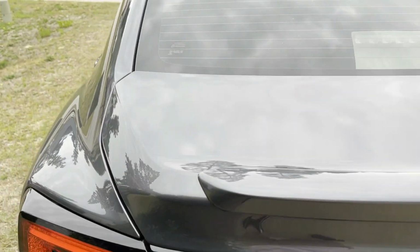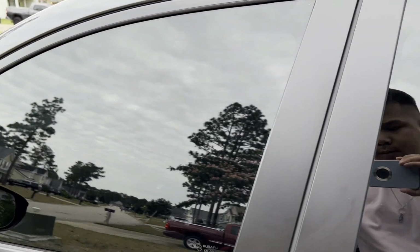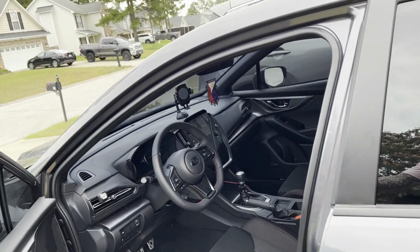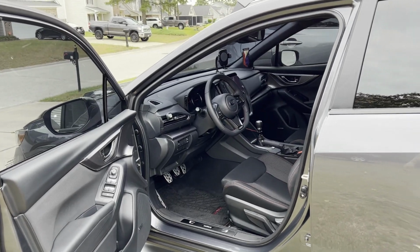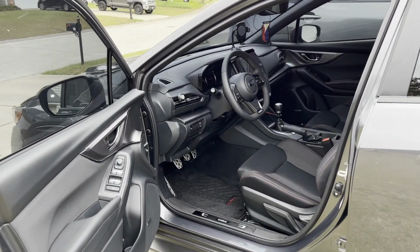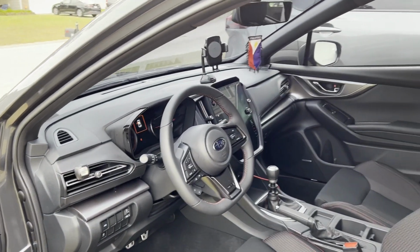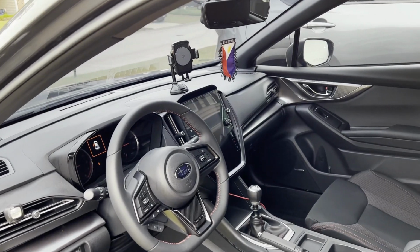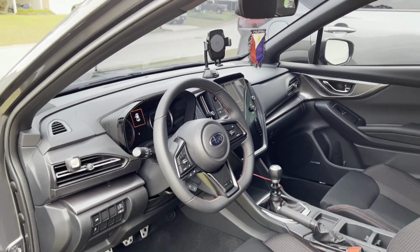All right, let's go inside and see how the inside looks. There you go. So I got this car tinted, so it's a little bit darker. I already bought some stuff for it. I got the foam melt. You know, I gotta rep my home country, Philippines. Shout out to all Filipinos.